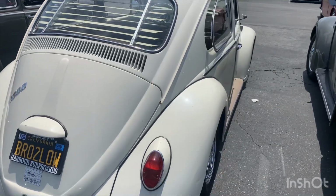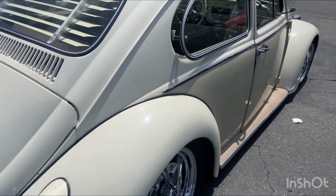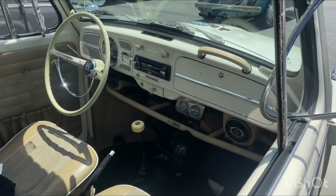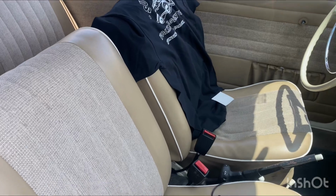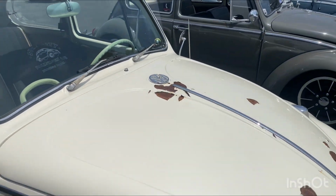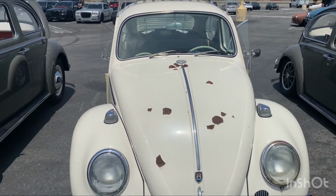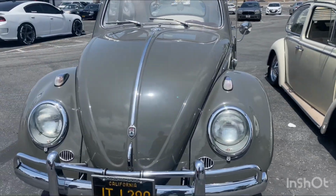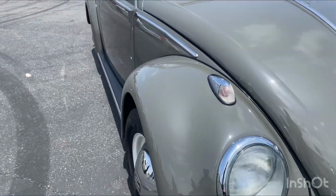61 is the first year of the plastic taillights. I have the glass ones in mine. Look at the stance on this sucker. Very sweet. He's bagged, this is air ride control. Hey, he's got some patina going on here in the front. Yeah, these cars are not telling any lies, that's for sure. Look at this right here, man. Monrovia. Bob Bazzani. Oh my gosh, that's a name I haven't heard forever.